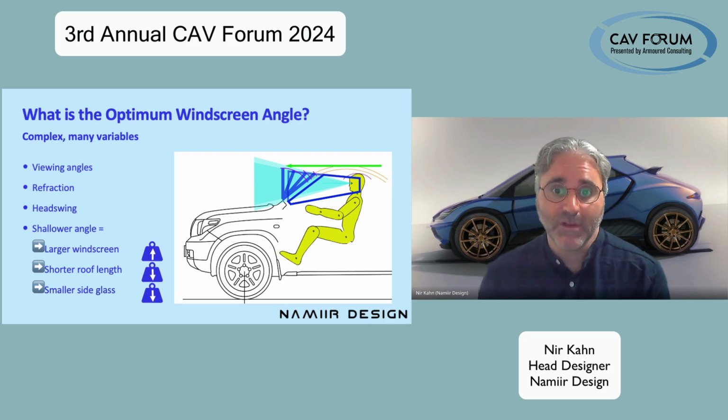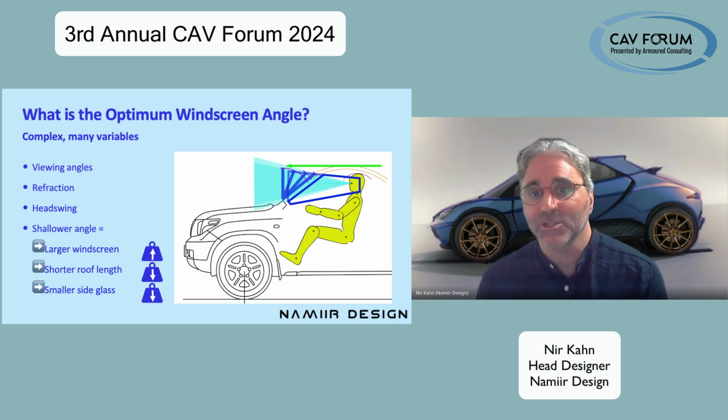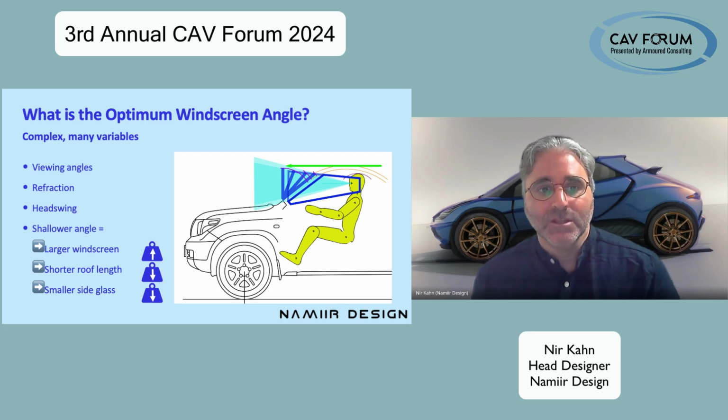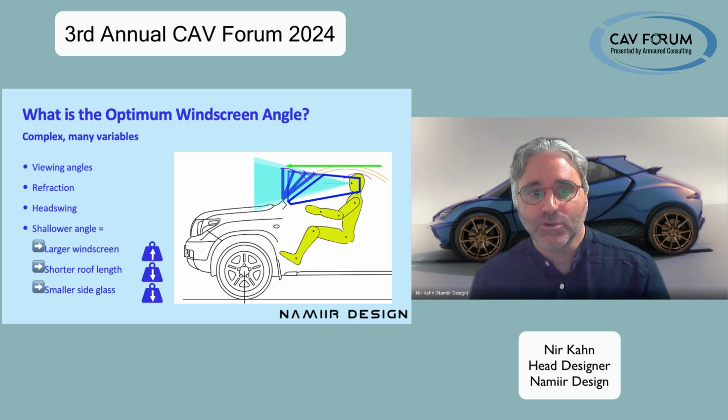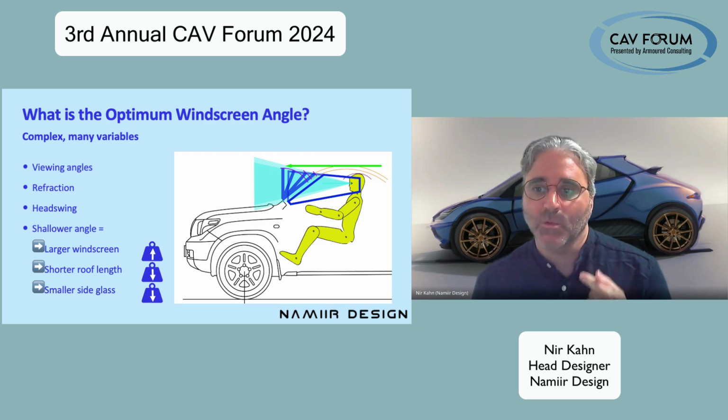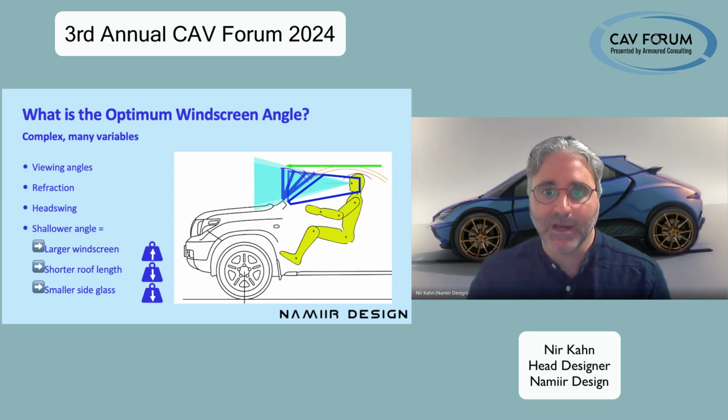That gets traded off against the fact that the roof gets shorter. The more the windscreen is lying down, the shorter the roof gets. But as we saw on the previous slides, the roof is not the heaviest armor. So we're reducing surface area of probably the lightest armor in the vehicle, while adding surface area to the windscreen, which is probably the heaviest armor in the vehicle. So you're trading off the larger windscreen against that shorter roof length. But the other factor is the three-dimensional factor. The more the windscreen lies down, you're also saving weight from the side glass and from the side panels.